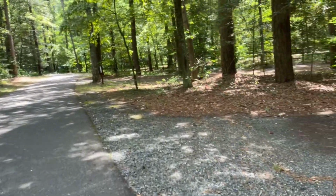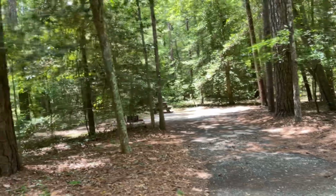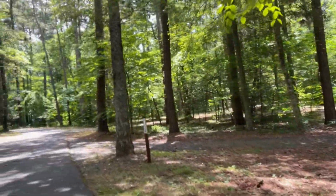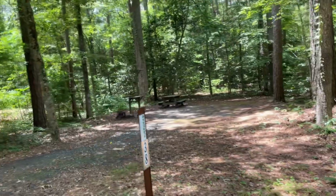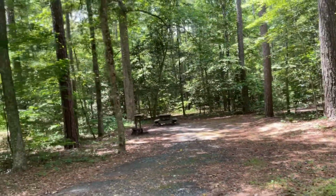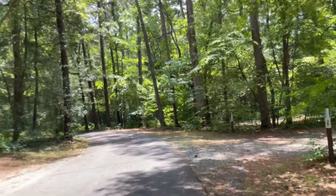This is site 37. Site 37 is a little unlevel at the front. Once you get into the site, it's level and flat. This is site 38. 38 is sloping down from the road, but it's level once you get in. You could fit most trailers and a couple of tents back there.